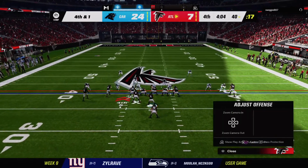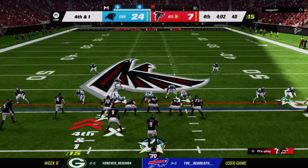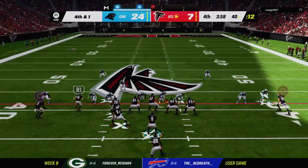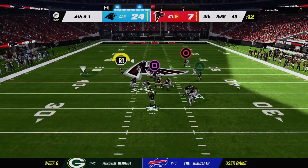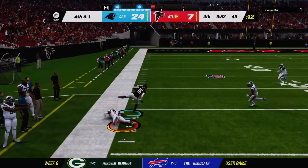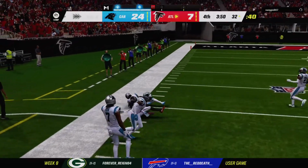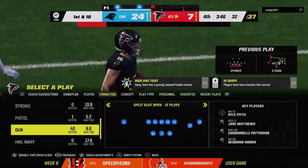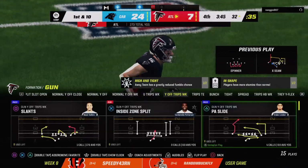Ready? Got to try it here. He's back to throw. Open man is Miller. He's got it. And he takes this one down almost all the way to the 30. No reason not to try it there, and they do indeed convert on 4th.